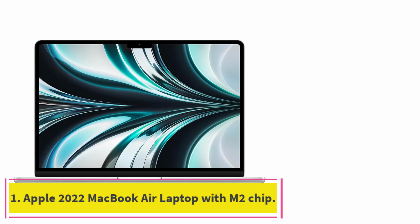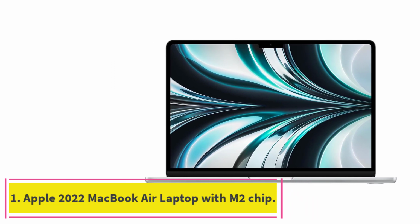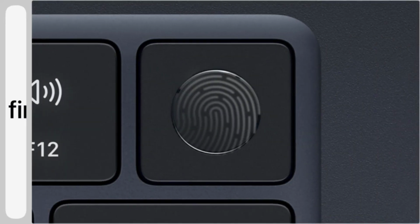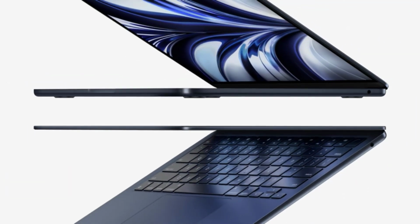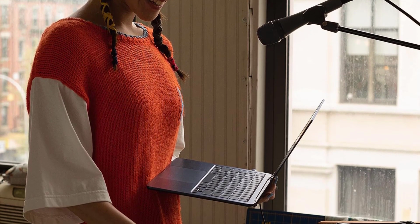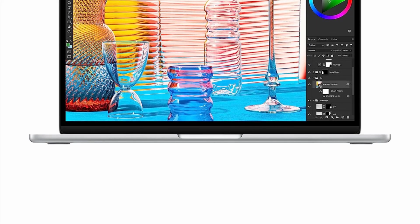Starting at number 1. Apple 2022 MacBook Air Laptop with M2 Chip. As a Windows user, I find myself reluctant to name an Apple MacBook the best overall laptop. But I can't deny that Apple's transition to its own silicon has made its machines better. The latest MacBook Air M2 is a worthy sequel to the M1 that came out in 2020, bringing a fresh design and a performance boost that all users will appreciate.